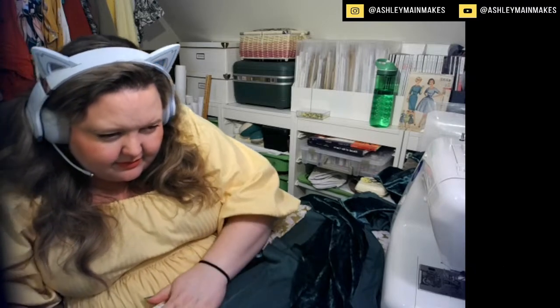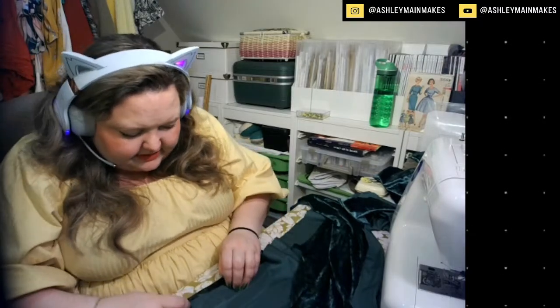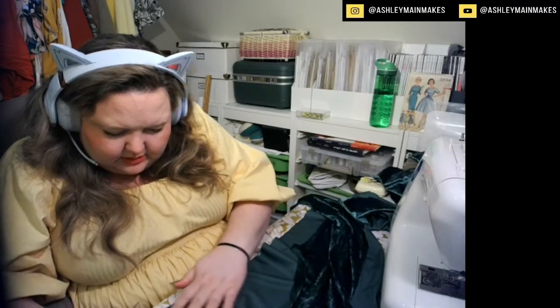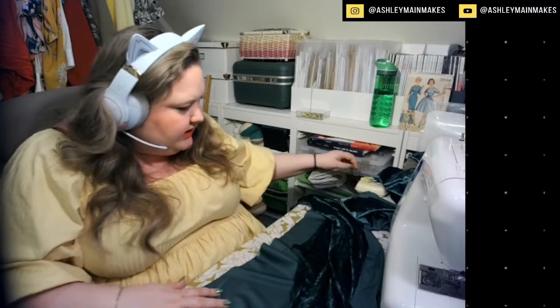Aw, thank you. Yeah, I think the screen will look really nice. I'm excited about it. I think this is going to be really cozy when it's done. Basically going to be cozy glamour.